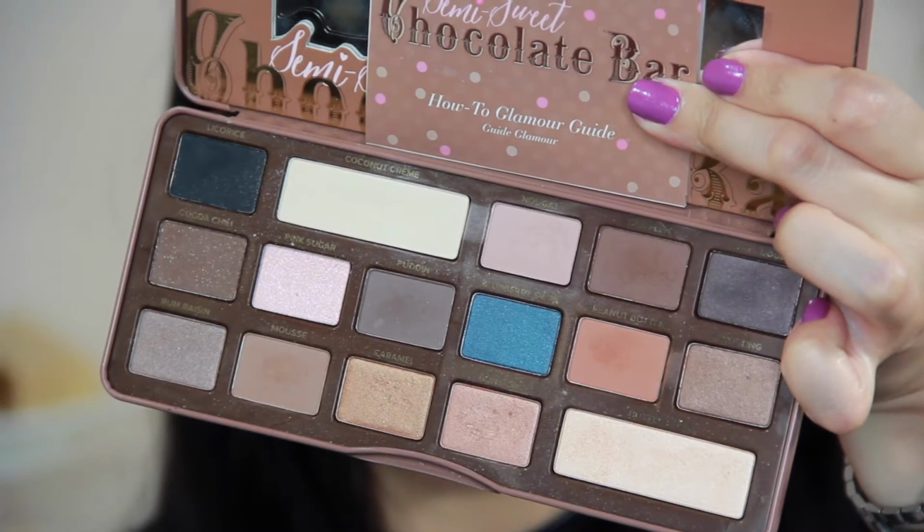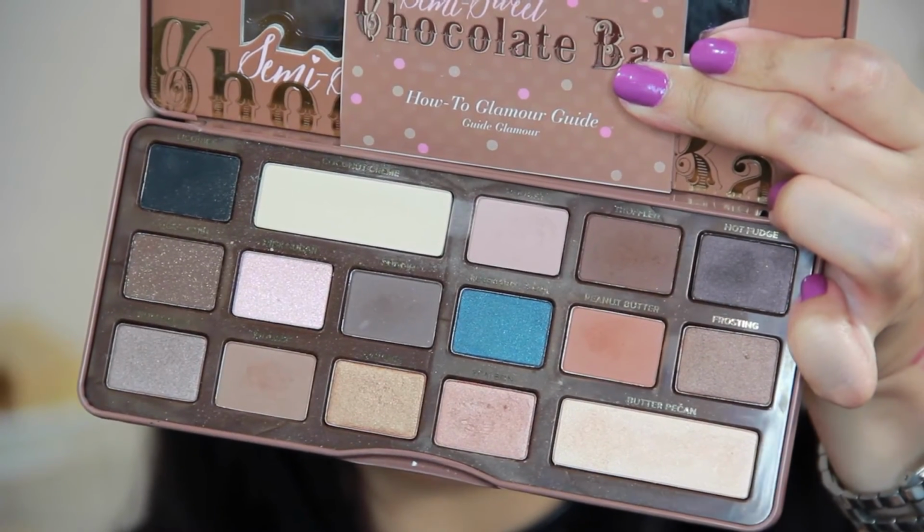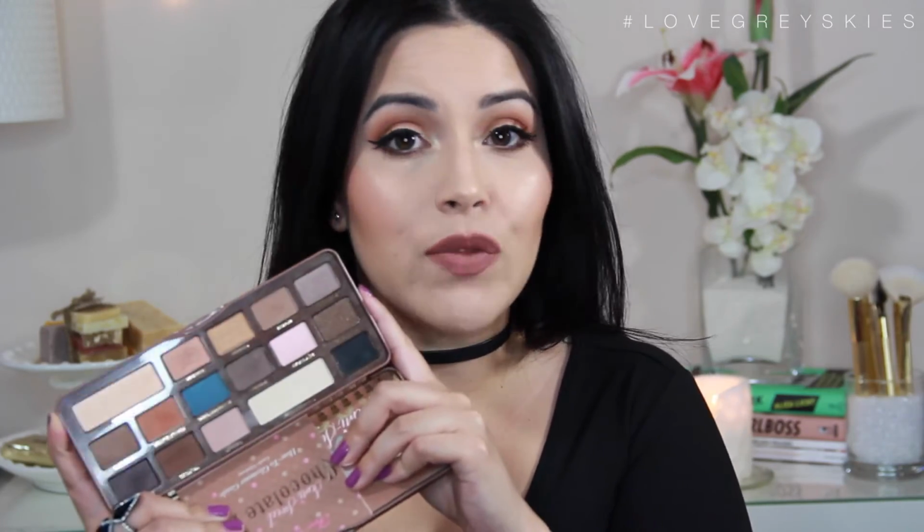All right, let's get into the fun stuff. This is an oldie but a goodie. This is a Too Faced Semi-Sweet Chocolate Bar Palette. And I have just been reaching for this so much lately. I actually used it on my eyes today and I have this makeup tutorial coming up, so don't worry. I just love this. It has a lot of warm neutral shades. It's great for creating daytime looks to nighttime looks. It smells like chocolate, which is delicious.